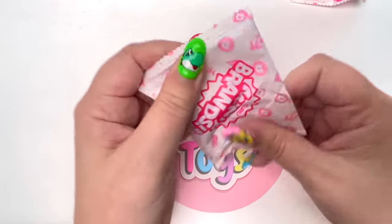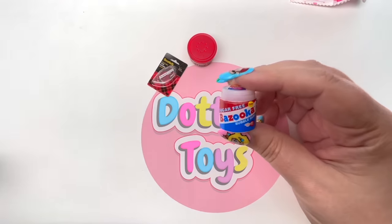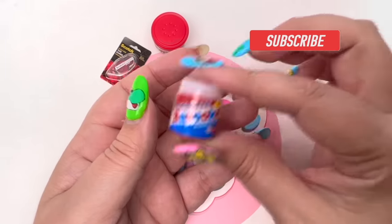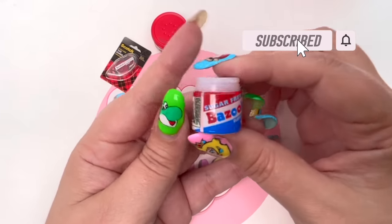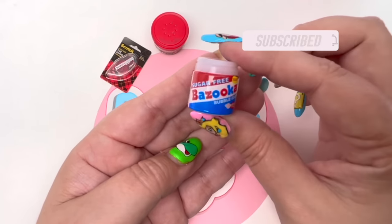All right, we still haven't found a gold or a frozen moment, but we can still find one today. All right, so we have the Bazooka Sugar Free Gum. Now this was in the last series, and there's actually gum in here. I opened it up for my TikTok and one of my YouTube shorts. I think it's really cool when they put stuff inside the minis.